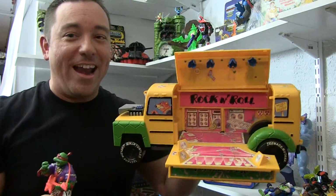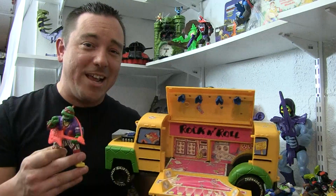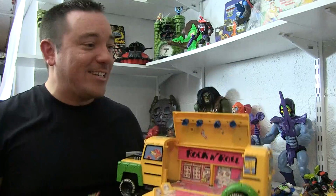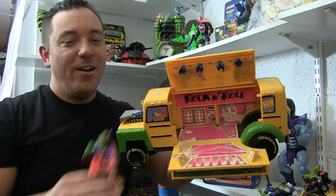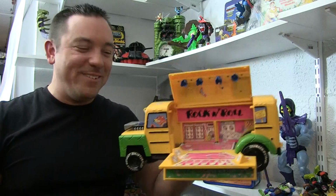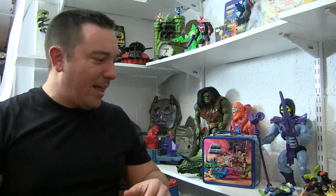But yeah, this is great. It's probably my favorite find of the weekend, the bus with the Rockstar Turtles in combination. And I can't wait to actually get a proper setup so that I can display these guys up on the shelf, all on the bus there. I think they're great. So really good stuff. I had a great time. Picked up a lot of really cool toys.